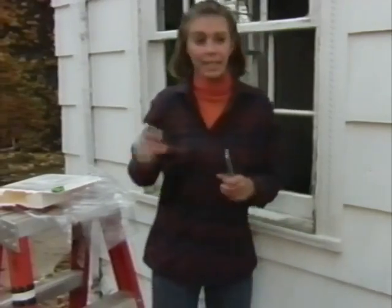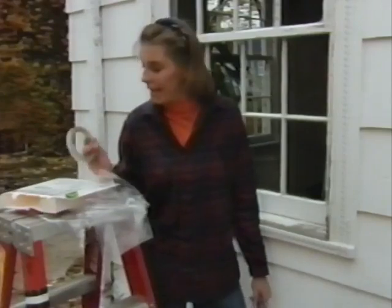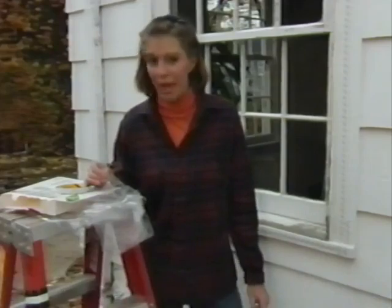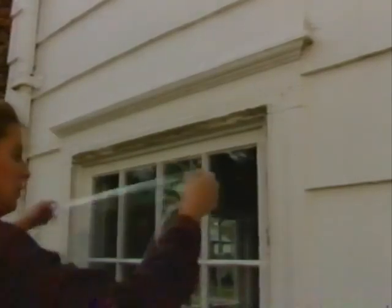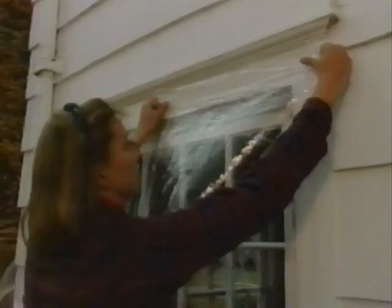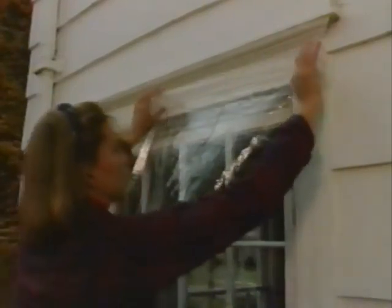If you don't like the idea of putting the plastic on the inside, you can also put it on the outside. The tape goes on the same way. But this exterior plastic doesn't shrink, so we'll have to put it on a little differently. Notice that the tape is applied here to the surface of the frame, not the edge. As I put this on, I stretch it out a little so there are no wrinkles. There's a little give in the plastic, so this isn't too hard.